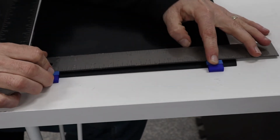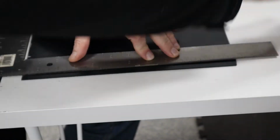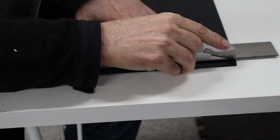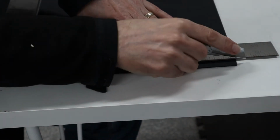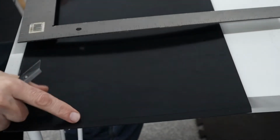strips. So then I push this up against here, move these out of the way, and then I use just a regular utility knife. And you only need to score it once, but scoring it twice certainly doesn't hurt. And then I move that to the edge right here.